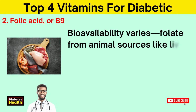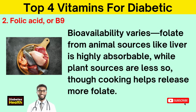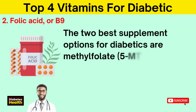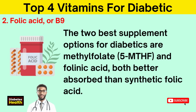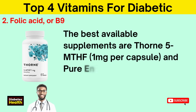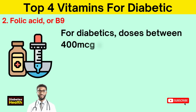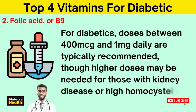Bioavailability varies. Folate from animal sources like liver is highly absorbable, while plant sources are less so, though cooking helps release more folate. The two best supplement options for diabetics are methylfolate, 5-MTHF, and folinic acid, both better absorbed than synthetic folic acid. The best available supplements are Thorne 5-MTHF, 1 milligram per capsule, and Pure Encapsulations Folate 5-MTHF, 400 micrograms per capsule. For diabetics, doses between 400 micrograms and 1 milligram daily are typically recommended, though higher doses may be needed for those with kidney disease or high homocysteine.